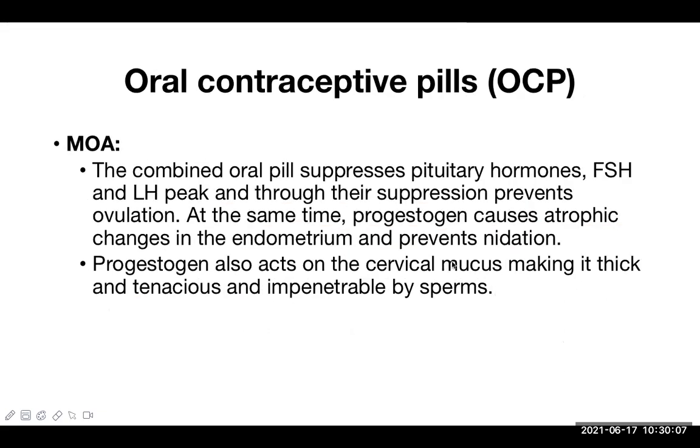Now, what is the mechanism of action of oral contraceptive pill? Every student knows this. Now, see there. This is a combination of estrogen and progesterone. The combined oral pill suppresses pituitary hormones, importantly FSH and LH. So if FSH and LH are suppressed, then their effect on the ovulation, their effect on the ovary, everything is suppressed. At the same time, progesterone causes atrophic changes in the endometrium and prevents nidation.